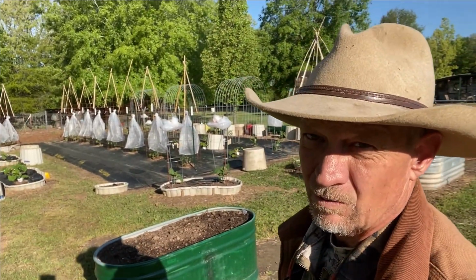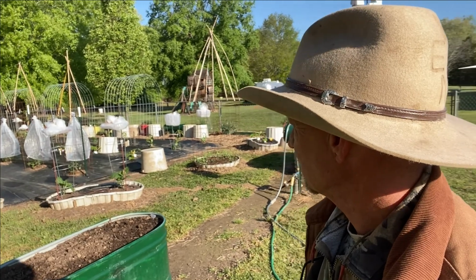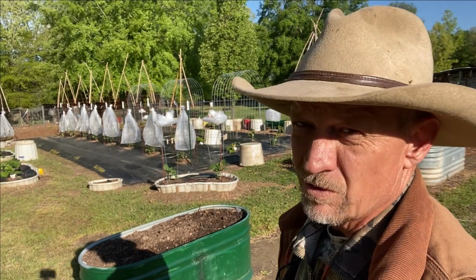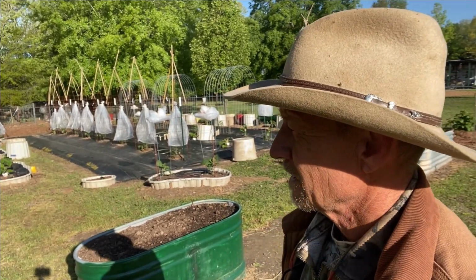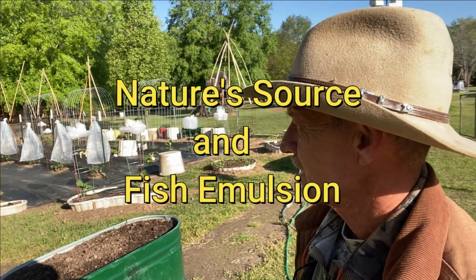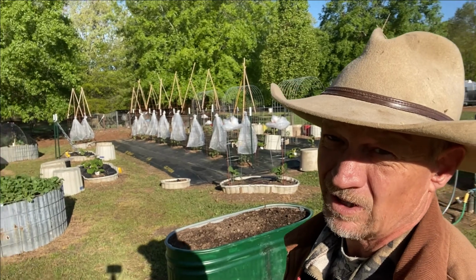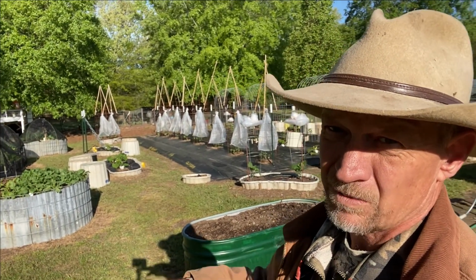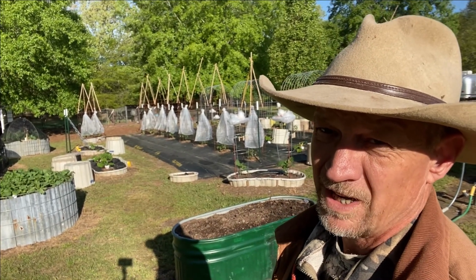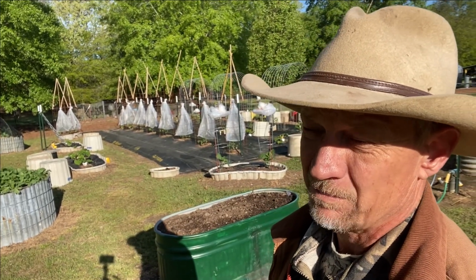I ain't saying that other stuff don't work. That other stuff's awesome, but that other stuff's expensive too. And I've used some of it. On my seedlings, I use that natural source liquid. I ain't saying it ain't good. I'm just saying you ain't got to think you got to have all that stuff. Start small, work in baby steps, and don't get yourself in a bind. Accomplish one step at a time in life and you'll be a lot happier.